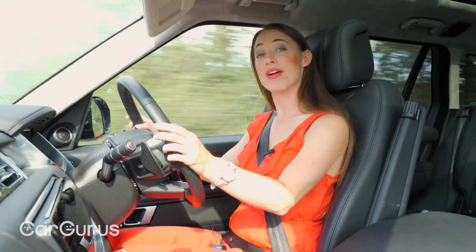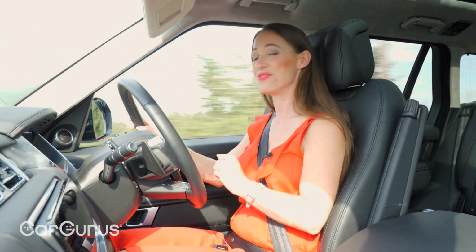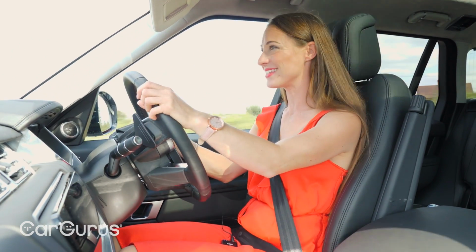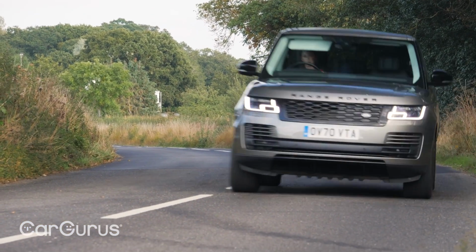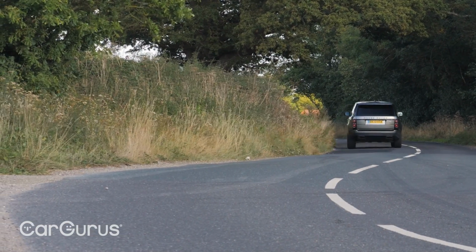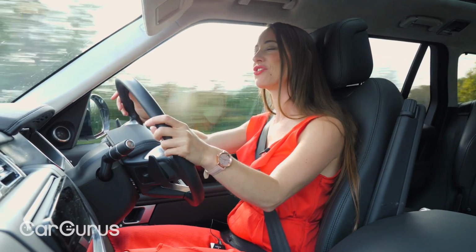And if you really crave more performance, there's a supercharged V8 that has either 517 brake horsepower or 557 brake horsepower. And for more sensible people, there's a choice of 3 6-cylinder diesel engines. In this car, you can feel when the engine kicks in, as the transition from electric to petrol power isn't always the smoothest, but otherwise the 8-speed automatic gearbox, which is the same as you'll find for every other engine option, is super slick.